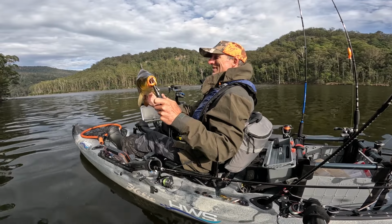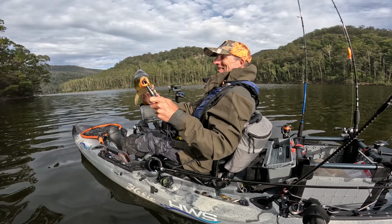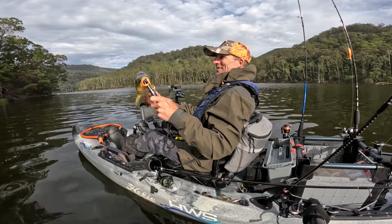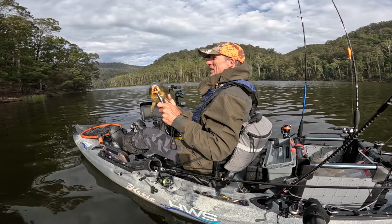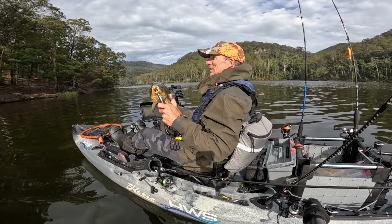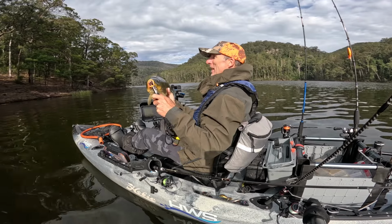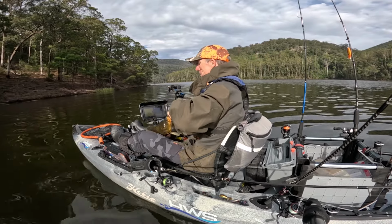Demolished the lure. The bass have been hard to catch, I haven't really had much success with the bass. Did you get a couple this morning? I've got two, and two of those are that same size. Okay. One carp, and I got a 38 and a 35 in the bass.